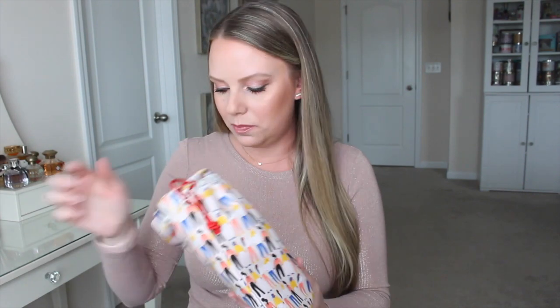Okay, let's look at the Glam Bag Plus. This one always has full-size products in it. And this is the one where you can go in and customize and pick some of the products yourself, if you don't want it to be a full surprise. This bag is cute. The little people on it definitely go with the We're Better Together theme that they're talking about.